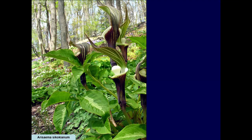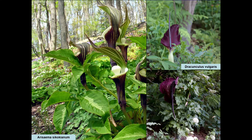This is a cool plant. This is an aroid, grows on the island of Crete, Dracunculus vulgaris. It's called the dead horse arum. I'm sure you're familiar with it. It stinks of a dead horse. And you can see the flies gathering for the feast.